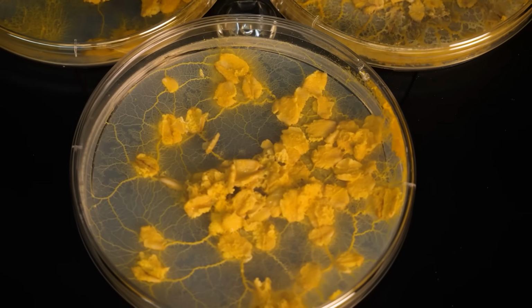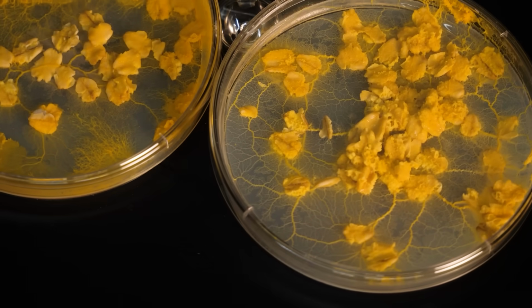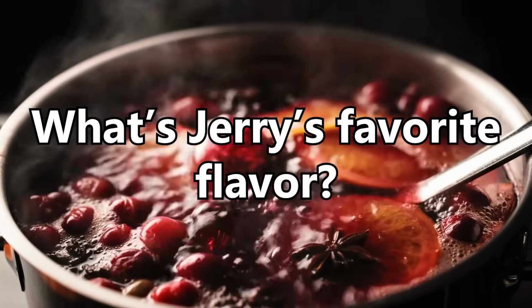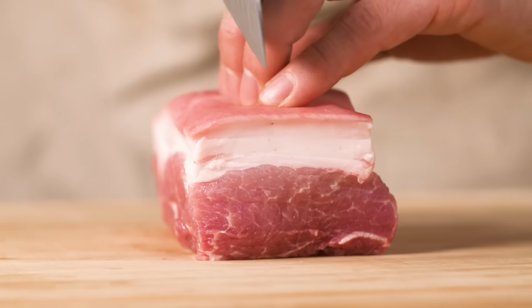Alright, let's zoom back out again and stop staring at Jerry's junk. Instead, let's take Jerry for a walk. I'm sure there's one question that's been weighing heavily on your mind, and that is, of course, what's Jerry's favorite flavor? Does Jerry like spicy or prefer sweet? And is flesh on the menu?